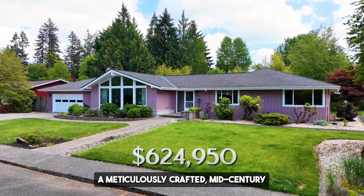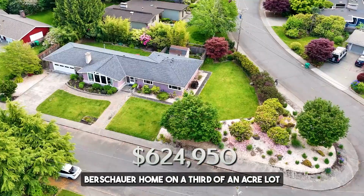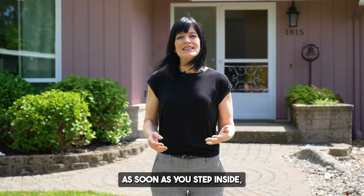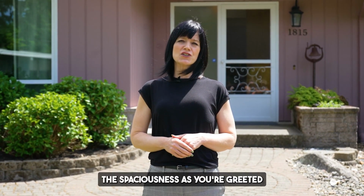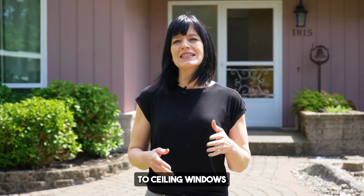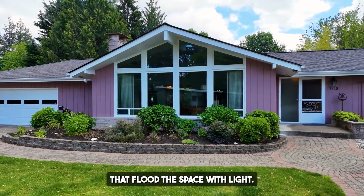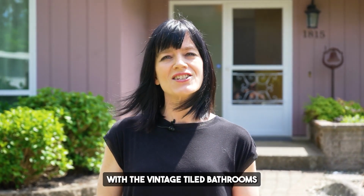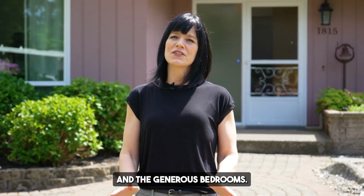Today I am excited to showcase this gem in Olympia, a meticulously crafted mid-century Berschauer home on a third of an acre lot that's beautifully landscaped. As soon as you step inside, you'll sense the spaciousness as you're greeted by an expansive living room with vaulted ceilings and floor-to-ceiling windows that flood the space with light. As you continue throughout the home, you'll fall in love with the vintage tiled bathrooms and the generous bedrooms.